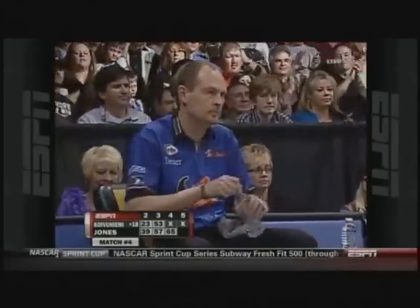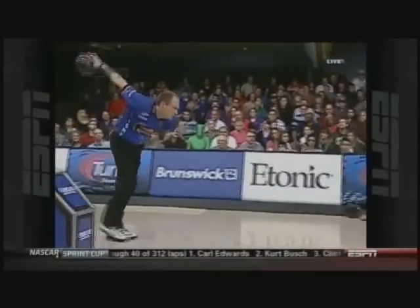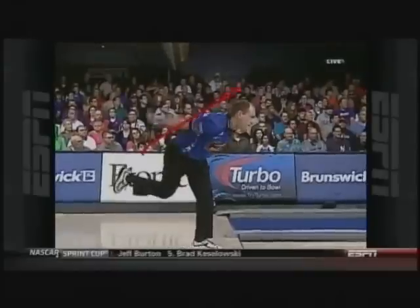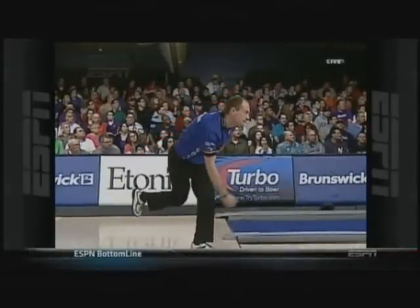I think one of the most impressive things when you watch Mika is how well he stabilizes his upper body. Right here, you see how the head doesn't come up and out? It just kind of stays down, and I think that's one of his biggest attributes.